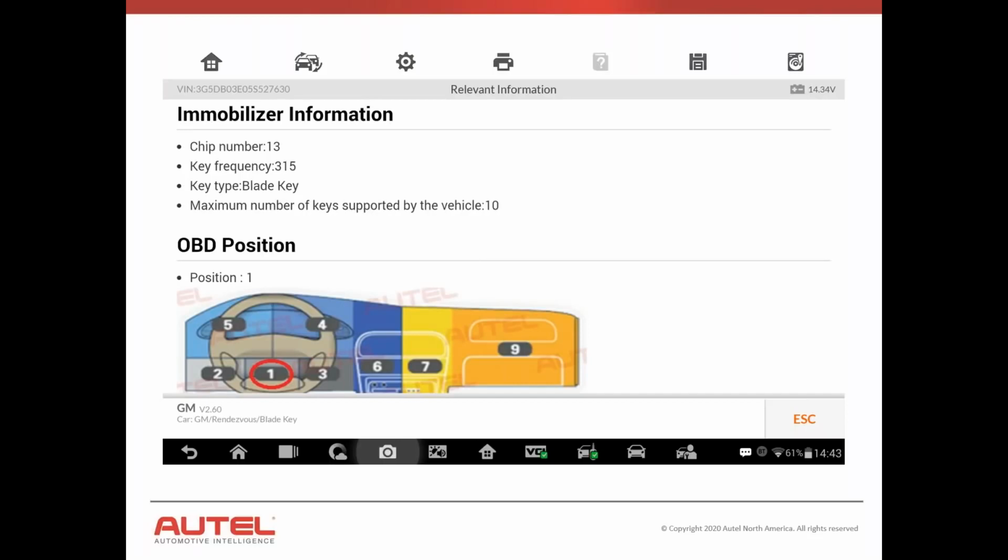We also, if you scroll down a little bit on that screen, we're going to give you information about that vehicle. We're going to give you information about what you need to know. For example, on this Toyota, we're going to give you the chip number, which is a 13. We're going to give you the key frequency, because when we order keys, we need to know that information. We're going to tell you what kind of key it is, whether it's a blade key, a fobic key, or a proximity key.